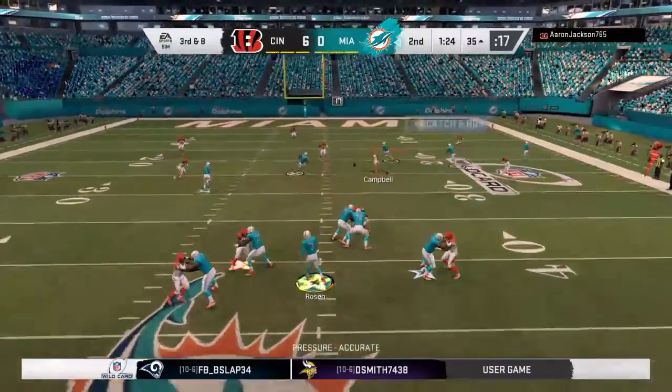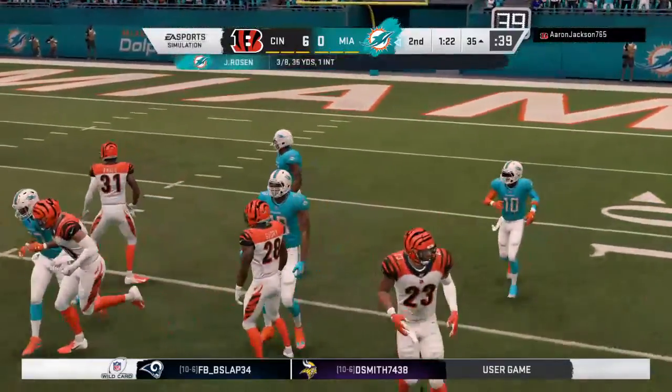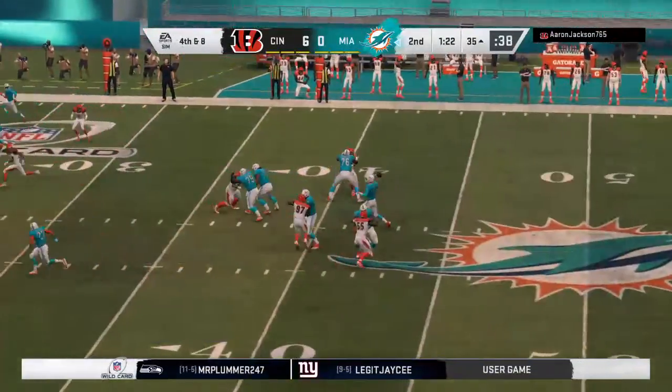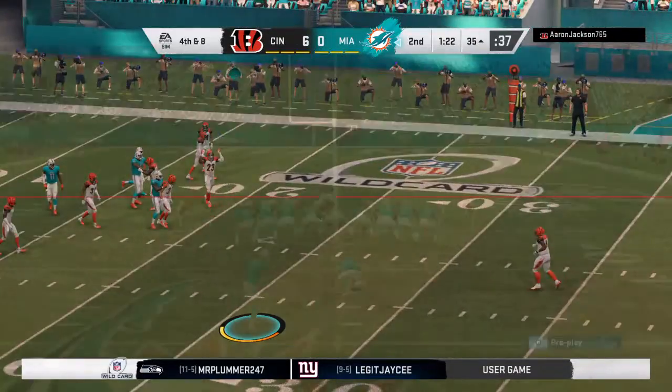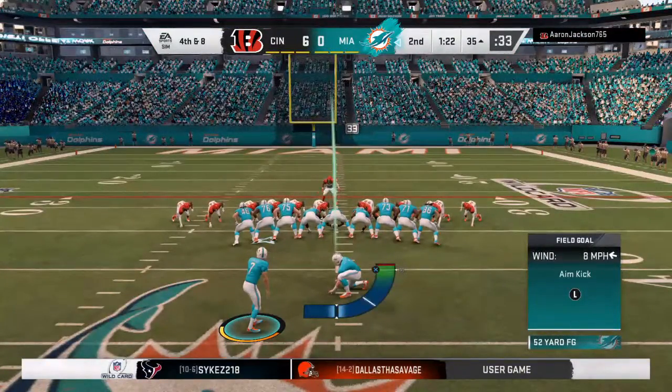Out of the gun, here's Josh Rosen. And the throw there is going to be incomplete. They went with the dime look that time on defense, just flooded the field with defensive backs, blanketed everyone, took away all the passing angles, thus the incompletion.